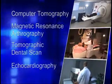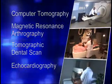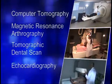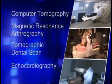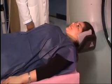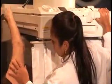In addition, we also offer other advanced diagnostic services, such as computed tomographic and magnetic resonance arthrography, computed tomographic dental scan, and echocardiography. After each patient completes their procedure, the results are reported by fax to their referring doctor, usually within 2 to 4 hours of the examination. A written report is also mailed, usually within 24 hours. It is high priority at Hartsdale Imaging to expedite your results quickly.